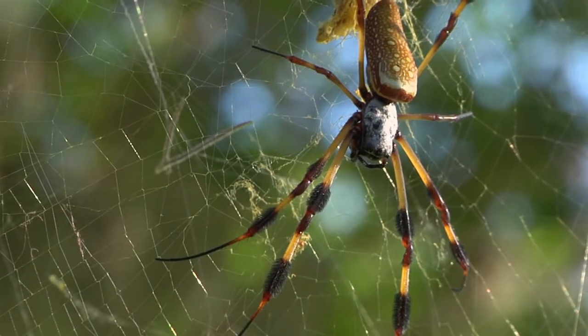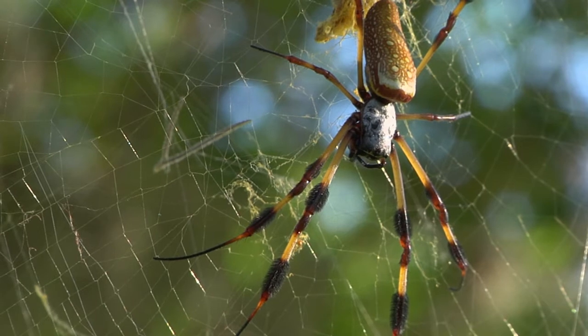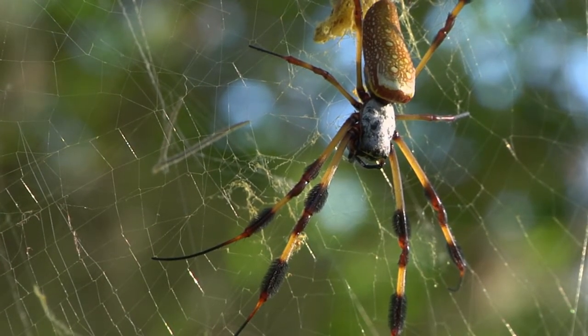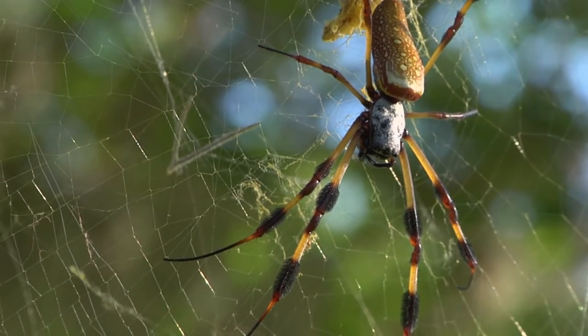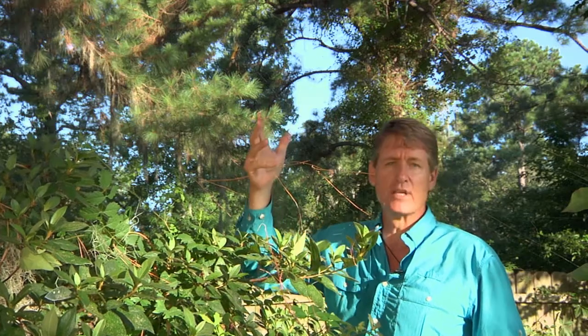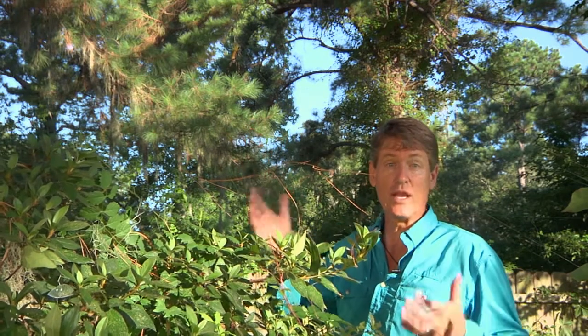No, they mostly eat insects, grasshoppers, dragonflies, even some of the bigger flying insects. But occasionally they're capable of eating even a small green anole or a little tree frog or something like that. Now, these don't pose any danger to people at all. In fact, they're great natural pest control.